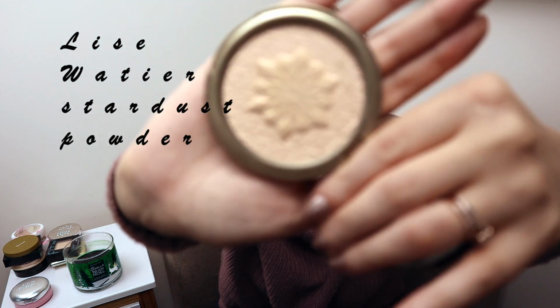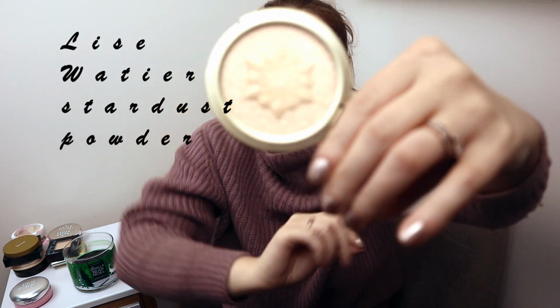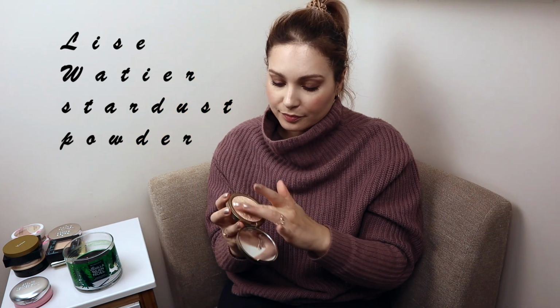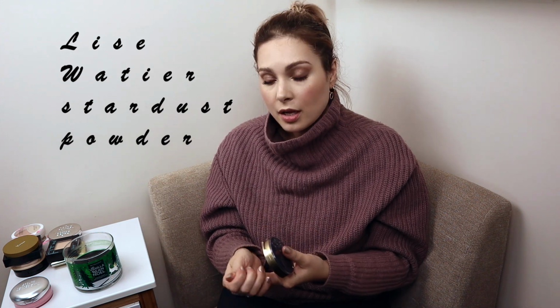Well, I guess it could be. It depends on what you're looking for in a highlighter. This is a very, very natural highlight. So I guess you can use it either as a very natural highlighter, or a quite luminous finishing powder, and I haven't decided which way I like it more. So right now it's residing in the powders because that's how I've been using it so far. But I haven't made up my mind about it.